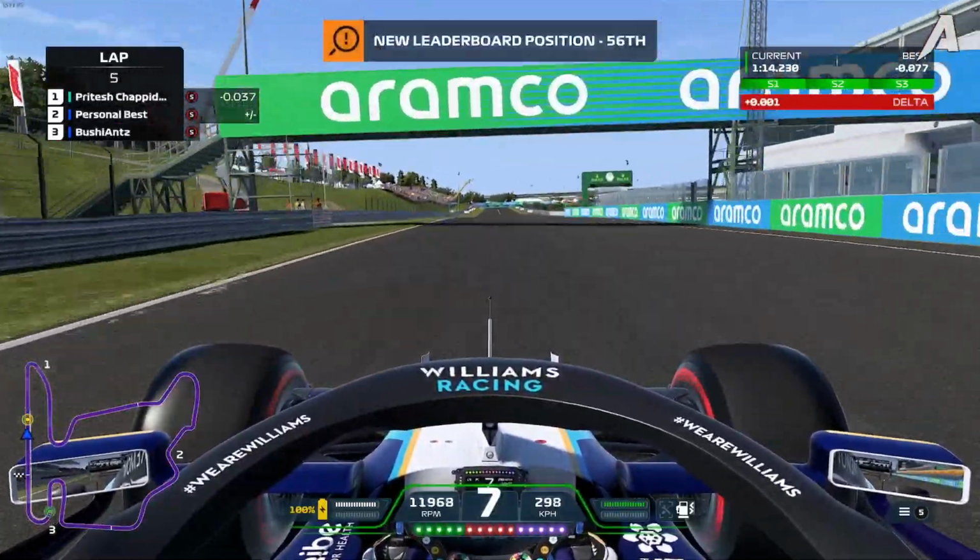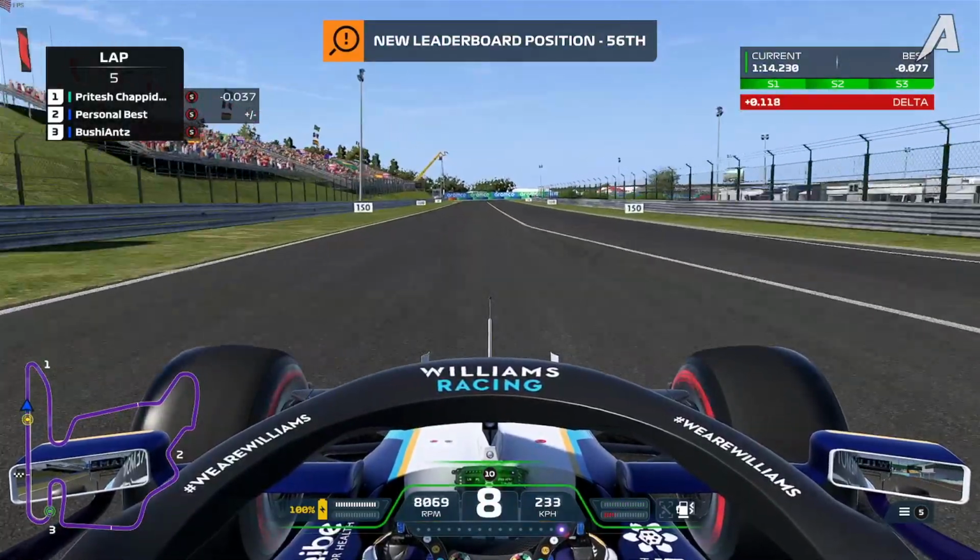Hotlap was a 1 minute 14.2. Okay guys, so we've gone through all the minute details in the slow lap. I've taken you around in real time throughout the hot lap. Now it's time for you to go and practice what you've learned.